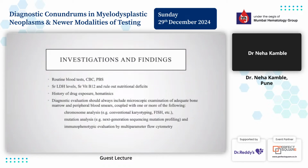It's a basic investigation whenever a patient comes with cytopenias, maybe isolated cytopenias, bicytopenias or pancytopenias, a routine blood test is mandatory. So CBC followed by a peripheral smear examination. Serum LDH levels usually are on the lower side, but honestly, since we've been seeing a lot of MDS cases, I believe it does not stick to that, because a lot of hematinics have been given, a lot of interventions already tried, by the time the patient comes to a diagnostician or hematopathologist for a definitive diagnosis.